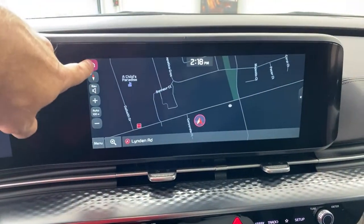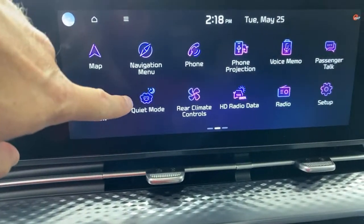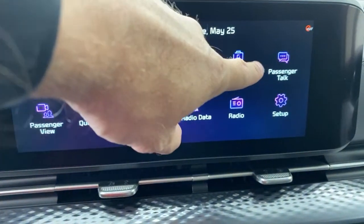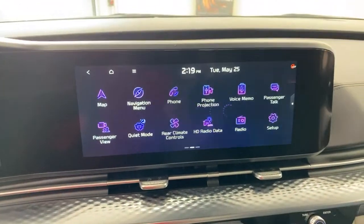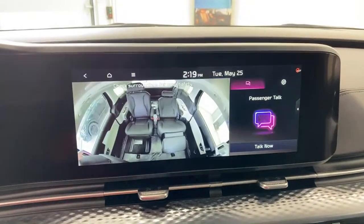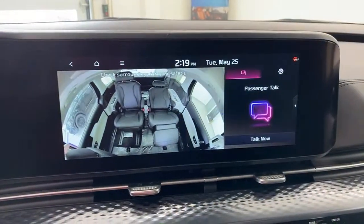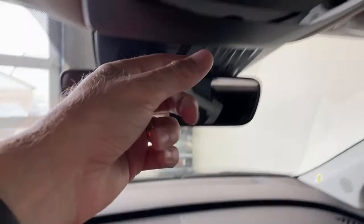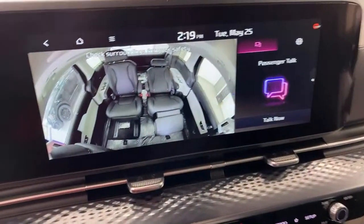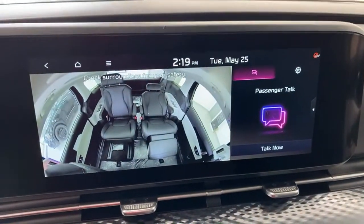So now I want to show you a couple little features. Remember we talked about that quiet mode and the passenger talk? Well, passenger talk is also in this car. Quiet mode, but you also have passenger view. Now, remember most minivans, and again, we're not supposed to call this a minivan, but it's a minivan. That's why we're calling it a minivan. Most minivans, what you end up with is a little mirror, that wide angle mirror that flips out here, and that's how you're supposed to see your kids. This one I have got a camera. And if these chairs were moved in different positions, you would see the third row seats as well.